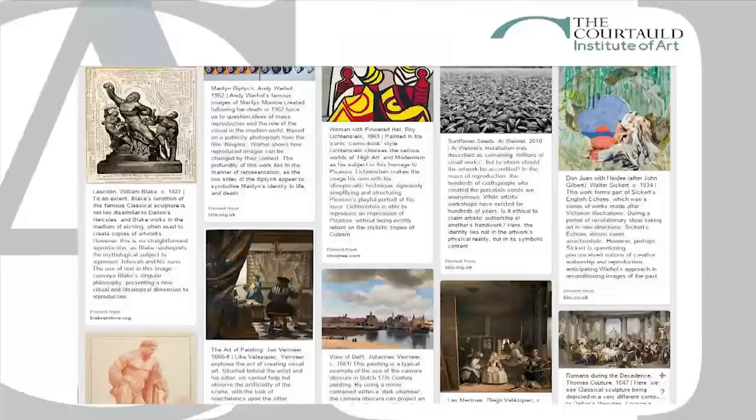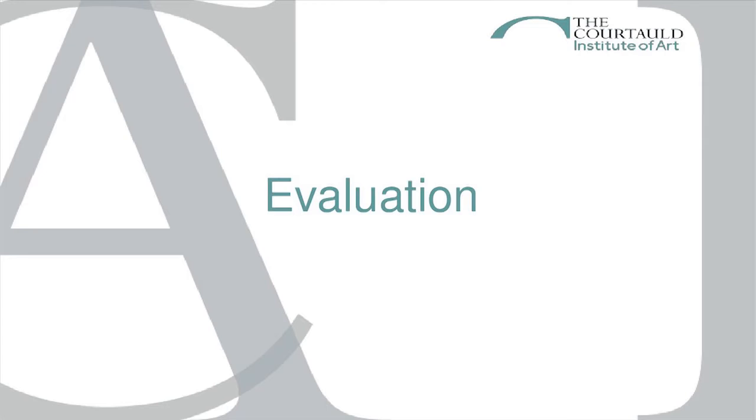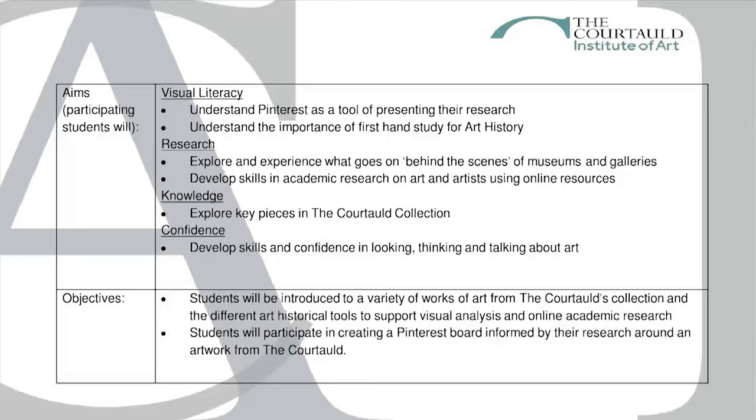I just want to briefly share with you a bit of our evaluation, and what worked well and perhaps what didn't work so well and how we're going to take that forwards. As I said earlier, the four key points for us were to develop visual literacy, research, knowledge and confidence. So when creating the evaluation framework for this, I was looking to find out how the students and the teachers felt the project helped with those four things.